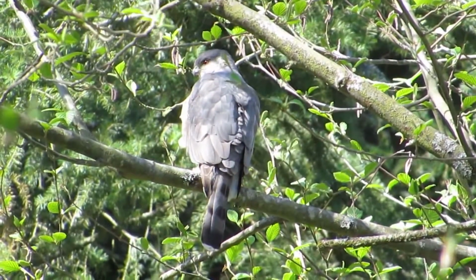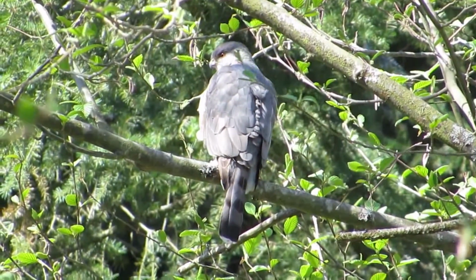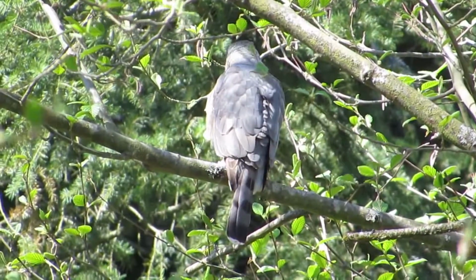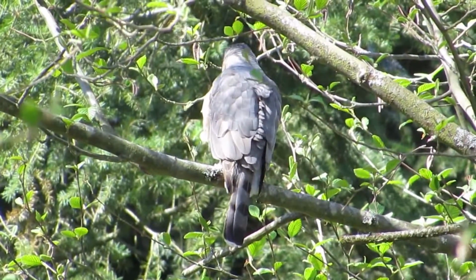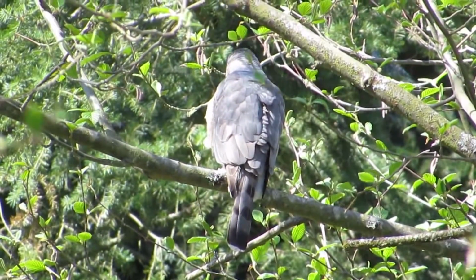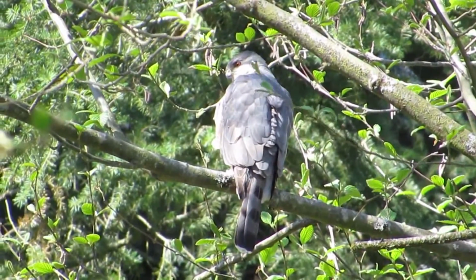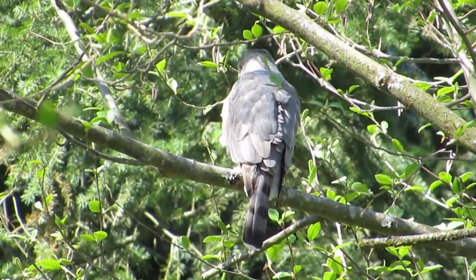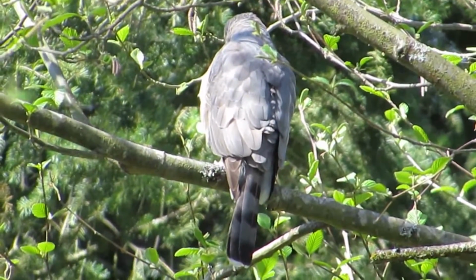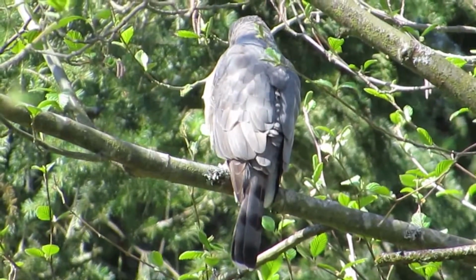Oh yeah, I think he's kind of posing now. He's looking really good here. Getting a nice profile with a red eye. We like that. And we heard the song sparrow earlier too. And of course there's Steller's jays all over the place. Oh yeah, he's really looking around a bit. There we are. We'll keep an eye on him and just see what he's up to.